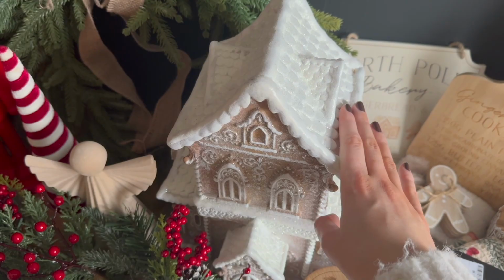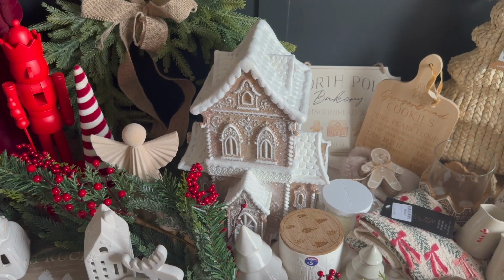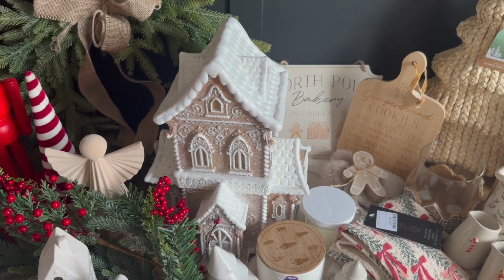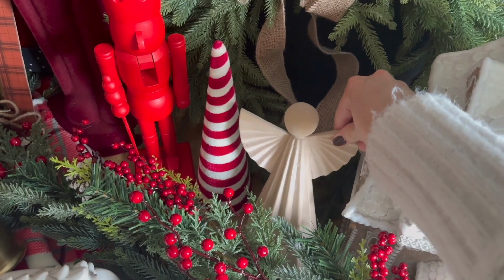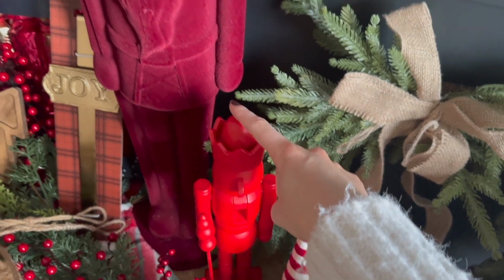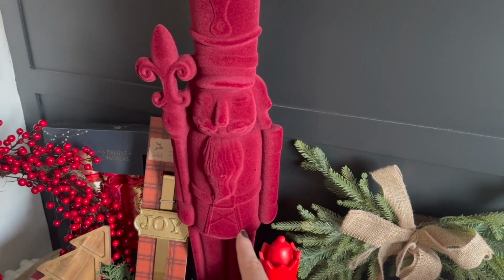I've got my beloved possession here, my gingerbread mansion from HomeSense last year. That was another thing that I put on my story and was told by everyone that I should go back and get. This wreath is Home Bargains. This tree is from Tesco. This angel is from George Home. This nutcracker is HomeSense. And then this giant one you would have seen in one of my vlogs, that is from the Range.